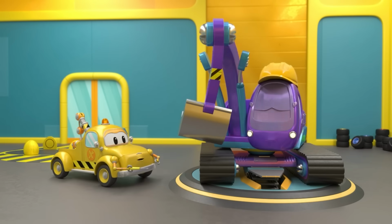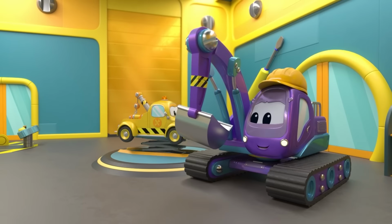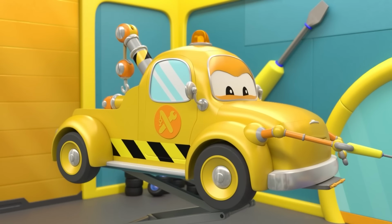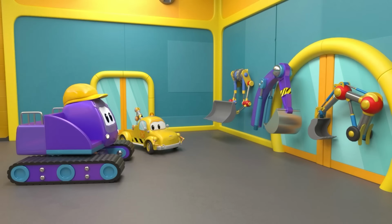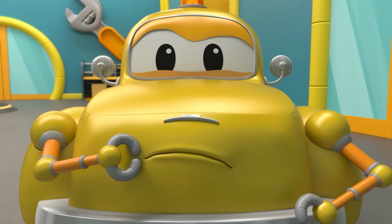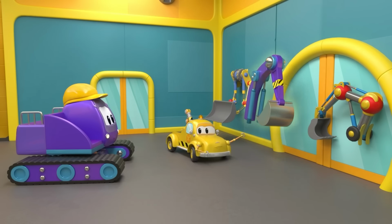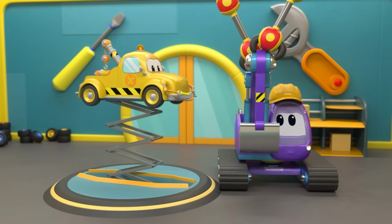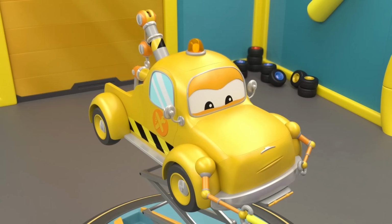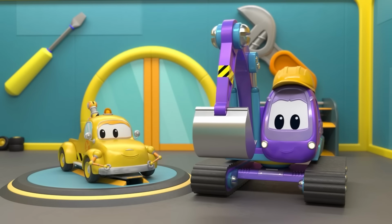Wakey wakey, Edna! Tom needs to use the platform. Which one will fit Edna best? That's too big for Edna. Yes, that's the one. You're finally back to your old self.